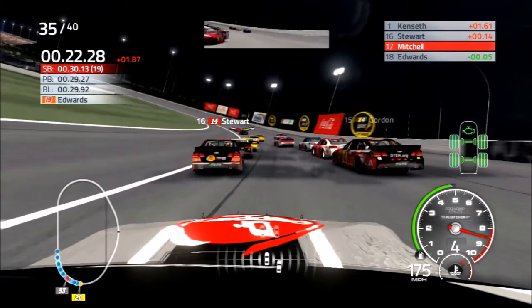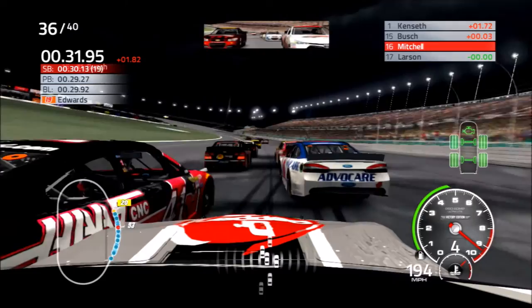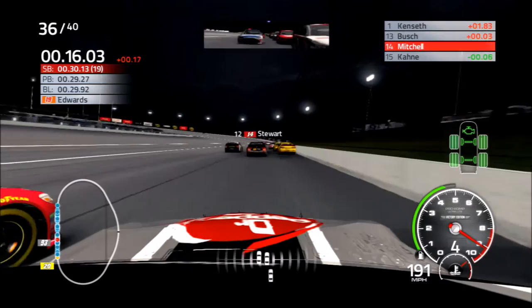One outside. Inside. 5 to go. Oh, I got shoulders right there. Buddy. Big one on shot high. Back into Stewart. He's coming low. 3 wide. 3 wide. You're in the middle. Guys, I am driving my absolute hardest right now. Right, coming to clear. 4 laps to go.